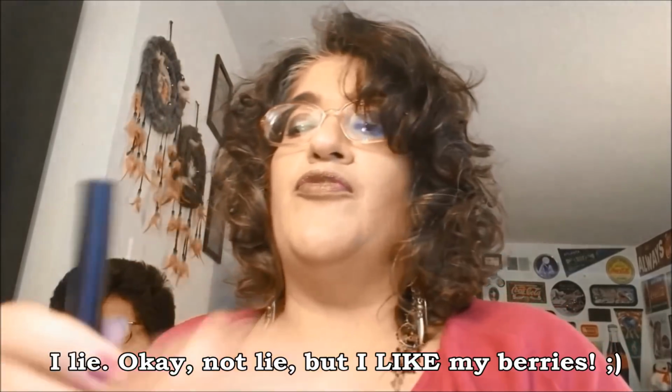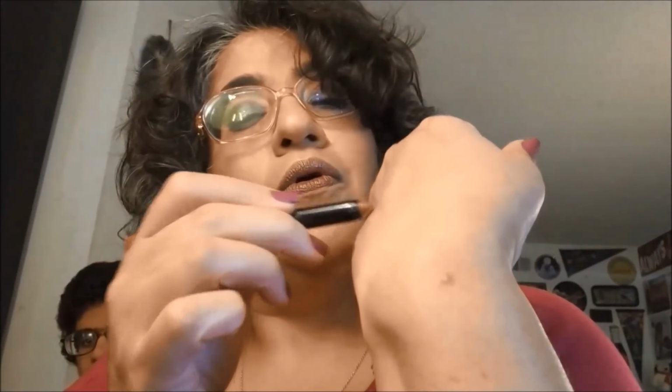This is more of a rusty color. I am still working on finding neutrals that I really like. I don't want to stay in the berries forever. So there's that one. That's more of a neutral brown. It has a touch of orange to it, so we'll have to see if I like that. But there's those. Next box, please, or next item.